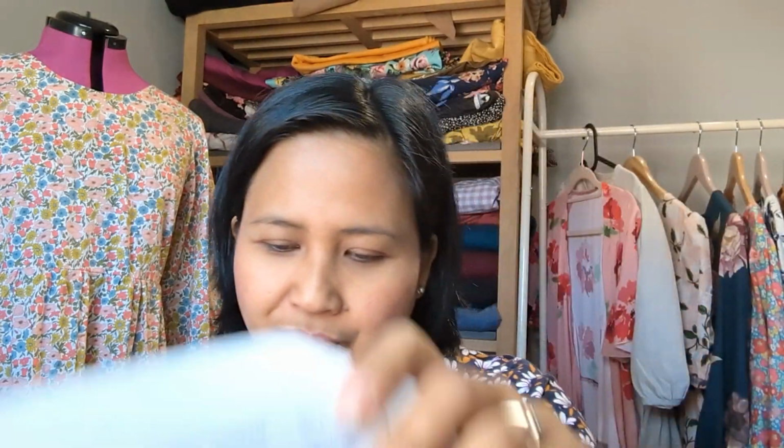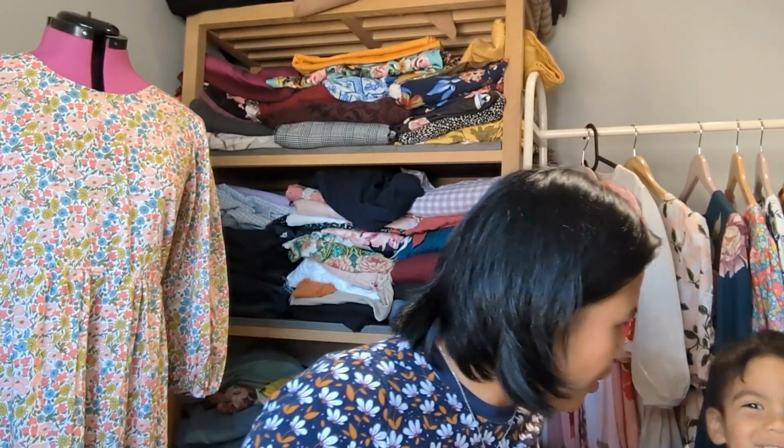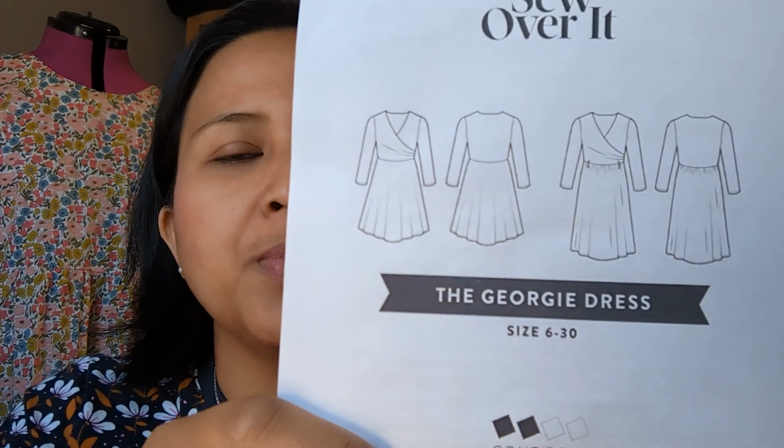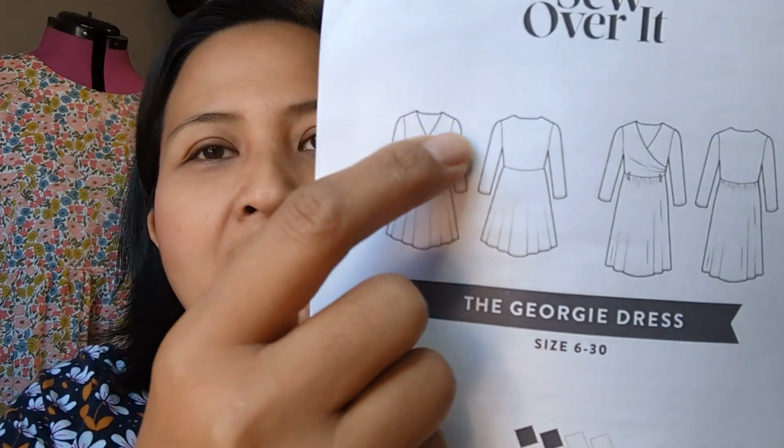And the next thing I have planned is my project for Little Miss So-and-so. I'm one of their brand ambassadors, and I receive their So Luxurious kit once a month. And the pattern I have chosen this time is their knit pattern, which is the Sew Over It Georgie. So it's this one here, Sew Over It Georgie. It's basically a knit wrap dress. Here are the line drawings.